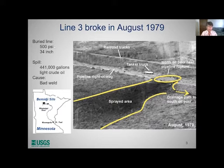What broke was actually a buried pipeline. It was under high pressure, so that's why there's a spray zone, because the pressure was high enough that it just blew off the overlying meter of soil and sprayed under pressure. They stopped it after 440,000 gallons had spilled. And the cause was a bad weld on the pipeline.